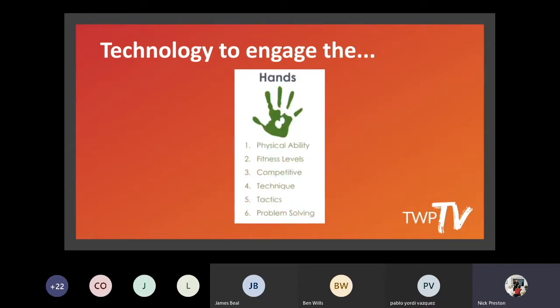So the last one then, this should be your easiest one. What can we do to improve their physical ability, their competitiveness, their technique? So think about high-level athletes now. What are they using technology for? Why can't we bring that into the classroom? What have we got? And I will just check the chat box, but anything else? What have we got?